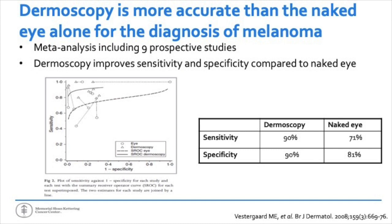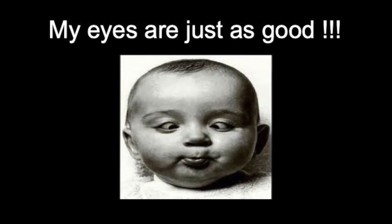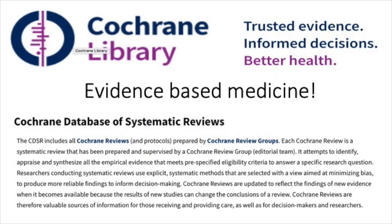This has been known for quite a long time, but there were many skeptics that continuously said, well, you know, my eyes are just as good. I don't really need to have any other instruments beyond my eyes to make a correct diagnosis. And there's a whole host of reasons why that statement is actually incorrect. But now, at least, I can give this as the only proof and not say anything more.